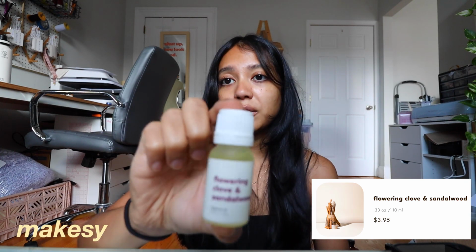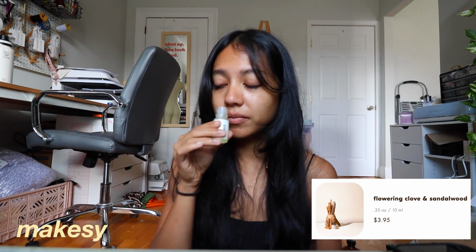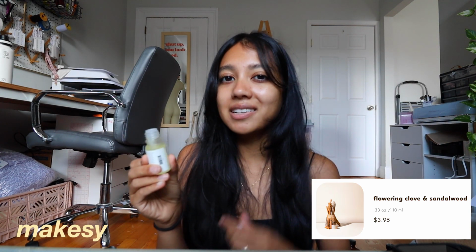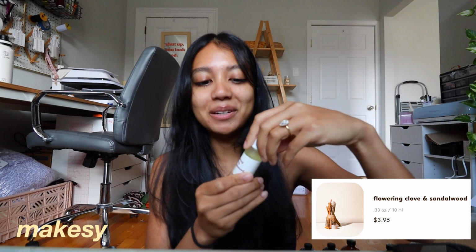Flowering clove and sandalwood. When I think fall, I always think of clove for some reason. Oh, this is interesting. It's like a floral clove. It's not as harsh and sharp. This is a very accurately named fragrance.